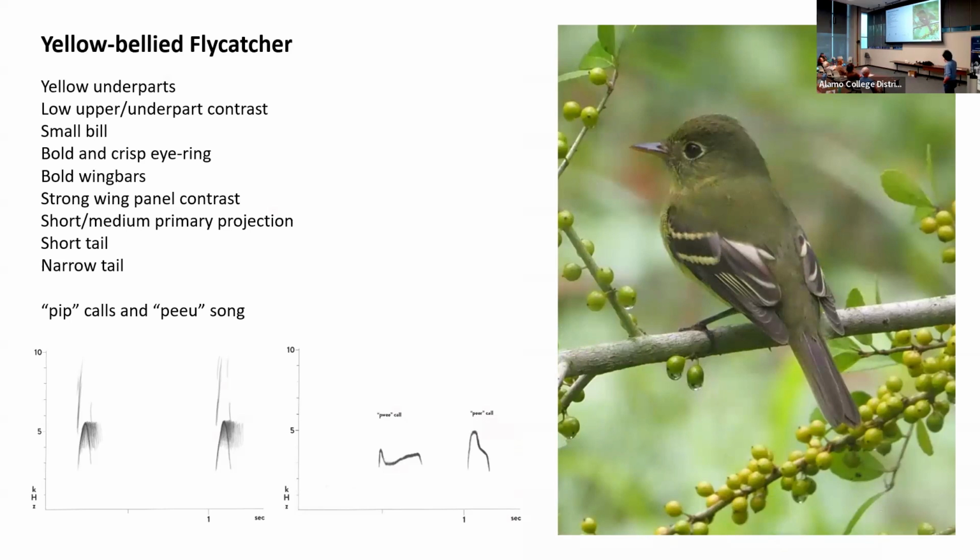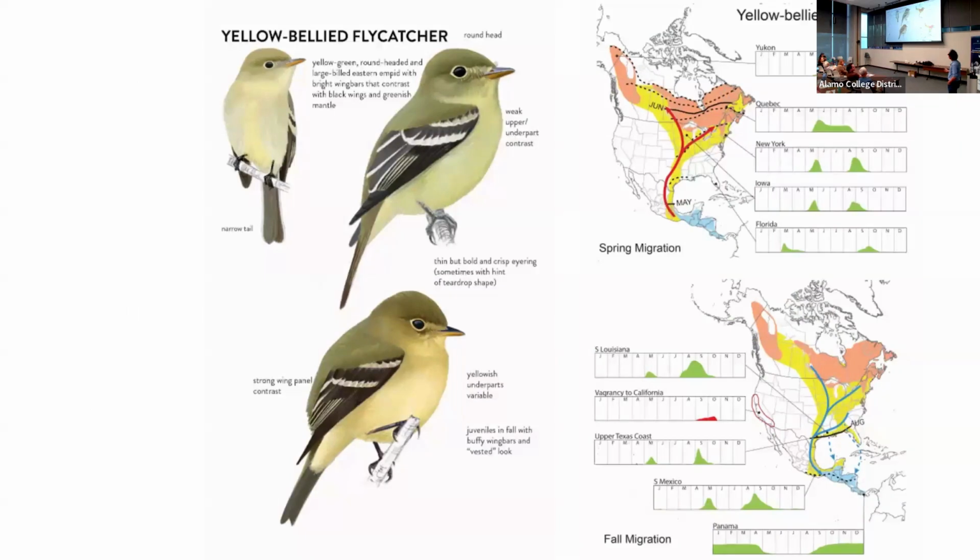This one's nice and green and yellow, but look, you can just barely see it. No contrast between the chest and the mantle, but look how bright those wing bars are, and also the edges of the tertials. There we go. Crisp eye ring. That's a classic yellow-bellied flycatcher. Along rivers is good, yeah. Understory is really what they like.